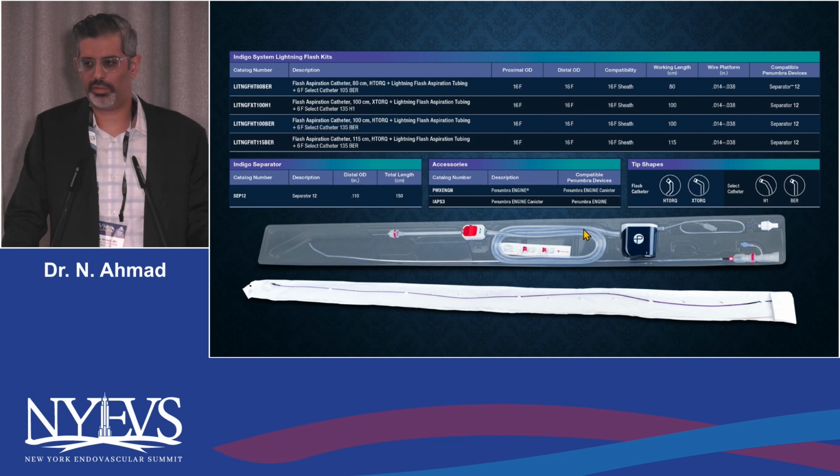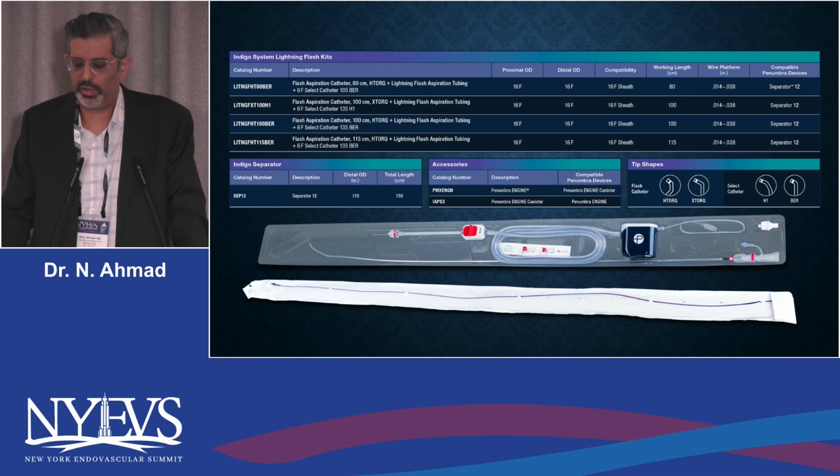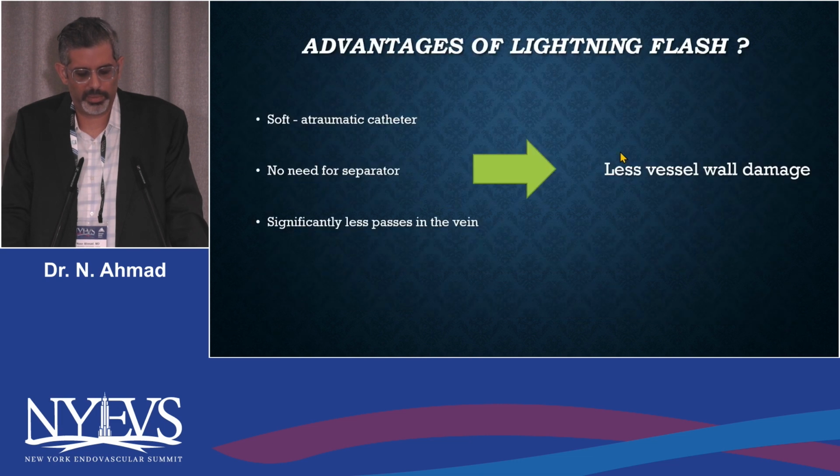Of note, my only gripe with the catheter is that there's not an inner dilator or sheath for the catheter. So we use the base catheters as almost an inner dilator, but of course there's a gap in between. So what are the advantages of Lightning Flash?